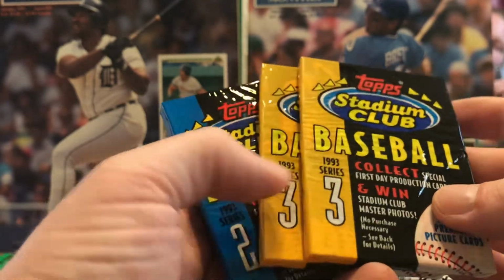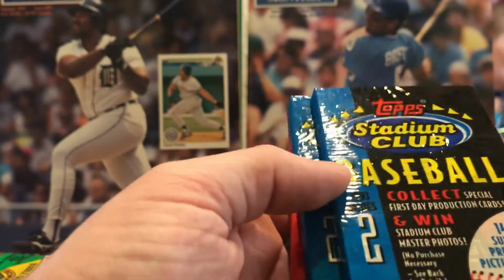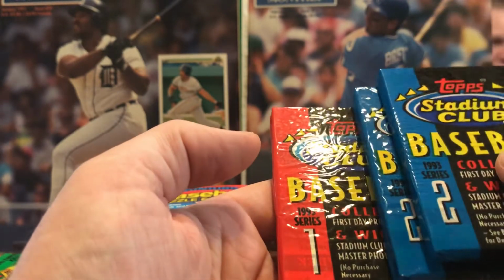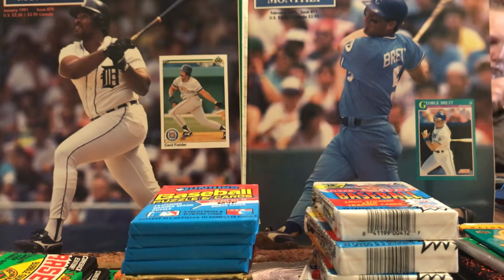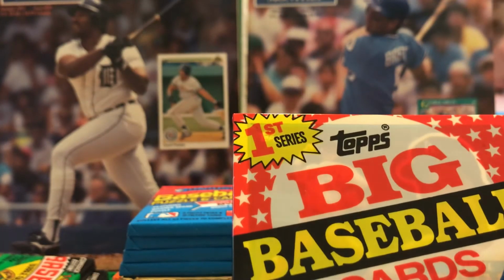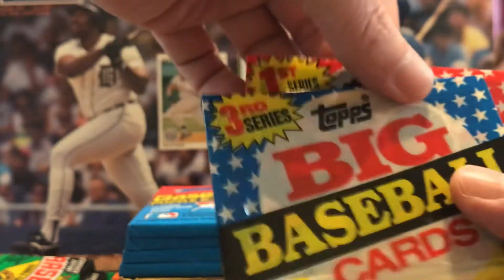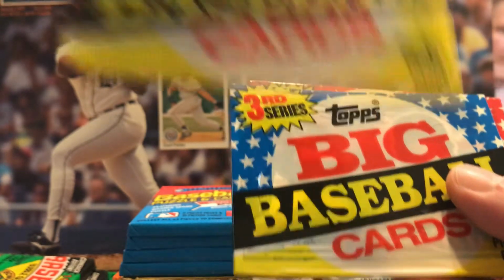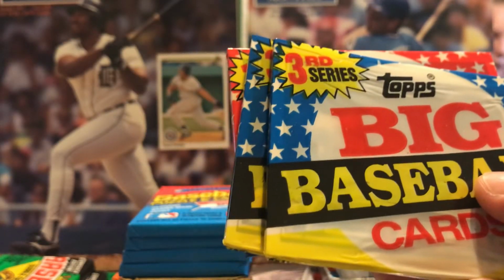Three Stadium Clubs, two of them Series 3. And then '92 Series 2 and/or '93. '93 Series 2 and Series 1 and Series 3. Amongst them, I'm sure I haven't. The first series Bowman, the third series Bowman, which I'm pretty sure is the elusive '90s. And I got two of them. They are the most rare series of Bowman there is.